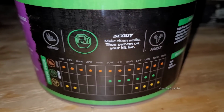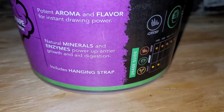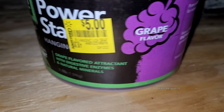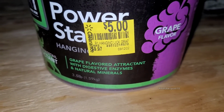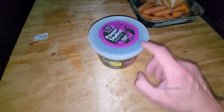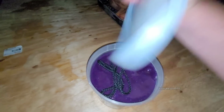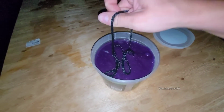This right here shows you hunting season, when they're growing, when to scout. Pretty cool. When I first bought this, the whole discount aisle at Walmart smelled good. It smelled good in my car. It smells awesome. But once you open it, it kind of smells a little nasty, to be honest.